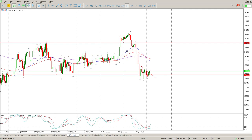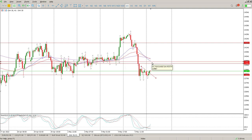We'll look at the lower time frames now. But this is kind of the situation I would be paying attention to this afternoon anyway. That zone there is the area of resistance that I would expect us to pull back to.